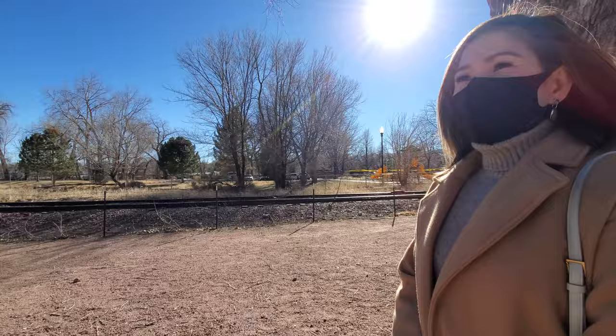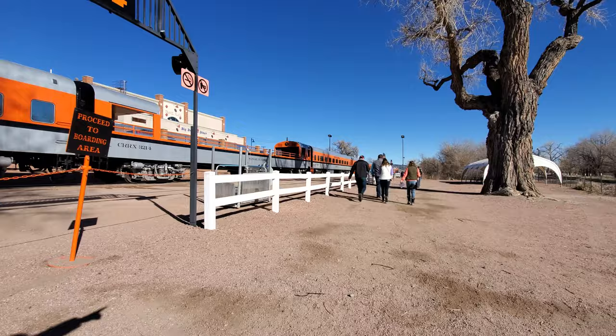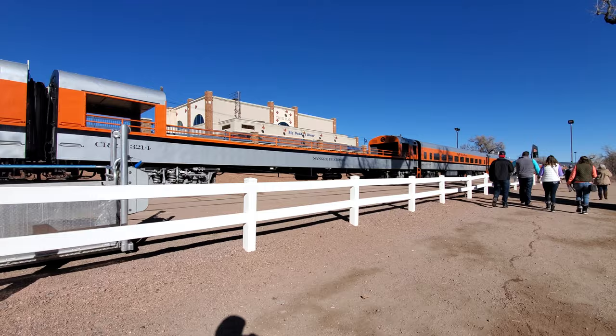Oh yeah, right, there are two. Look at that, that one and that one. Ready to sleep on the train. Ready to sleep for 2 hours on the train.